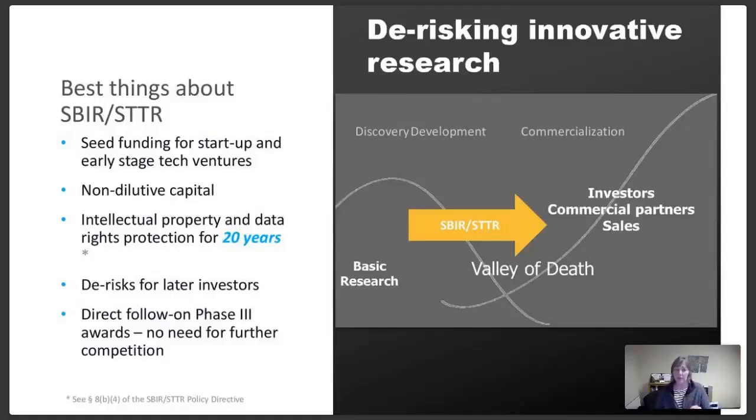But here are some things that you may want to consider. When is this good for? What are some of the good qualities about SBIR? Why should I be considering it? When should I be considering it?